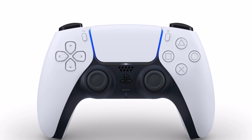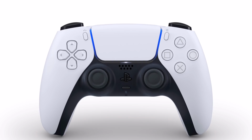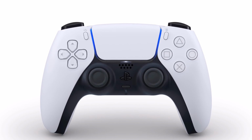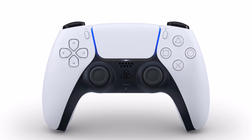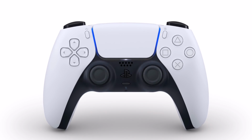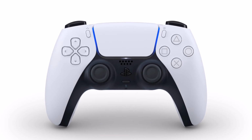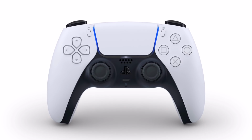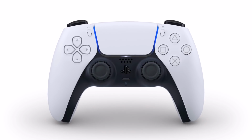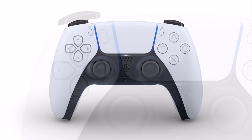Alright guys, in today's video we have some big PlayStation 5 news to go over and talk about here, as Sony has finally officially revealed the next generation PlayStation controller, which is not actually called the DualShock 5, it's actually called DualSense. Now, I have to say, I was absolutely not anticipating it to be called something other than the DualShock 5. And I absolutely was not expecting it to look the way it does.